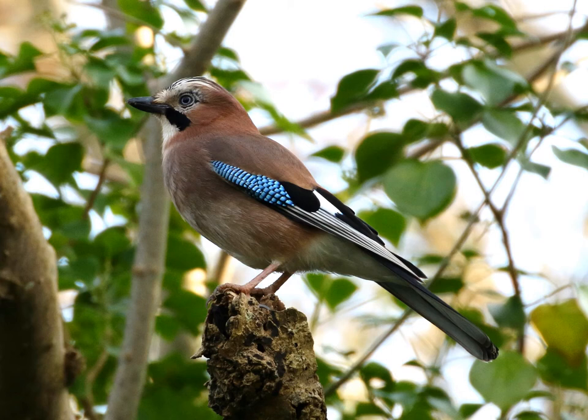Jays occur in the parish rather sparingly, usually in pairs, and to be honest, most obvious in October, November time when they are collecting and caching acorns. They're taking large numbers of acorns and burying them, hoping to find them later in the winter. Of course, many of them don't get found, so jays are very good at naturally planting woodlands.